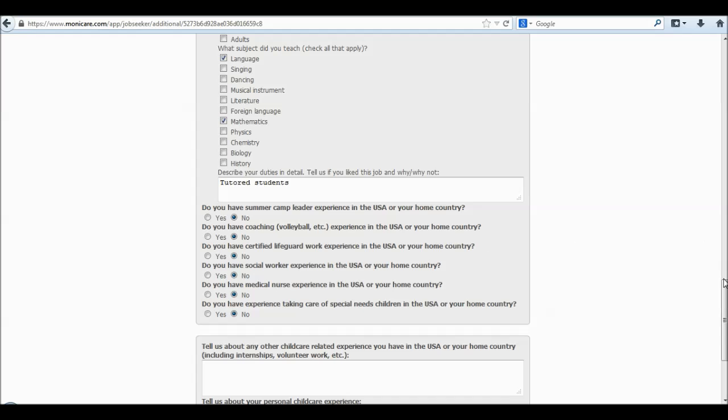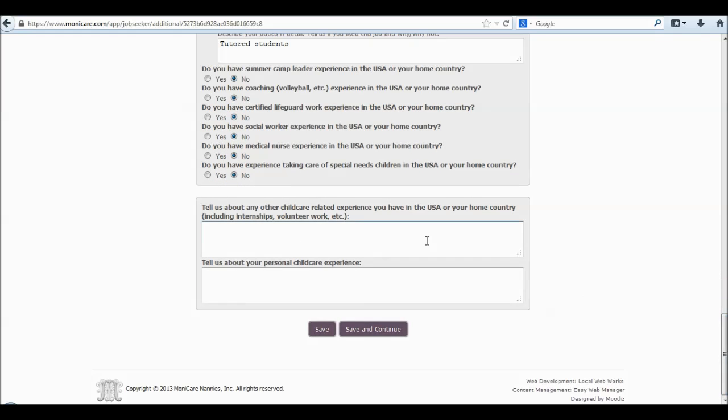If you have any additional childcare related experience in either this country or your home country, please include this here. So for instance, if you were a volunteer with Big Brothers, Big Sisters, this is where you can put that information.